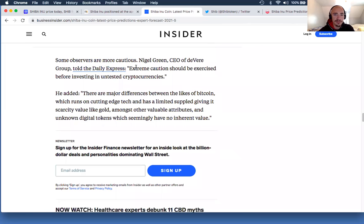And some other observers are more cautious. Nigel Green, CEO of DeVere Group, told the Daily Express extreme caution should be exercised before investing in untested cryptocurrencies. So I agree with Nigel here, and I agree with some of the other bullish predictions. I'm probably somewhere in the middle.